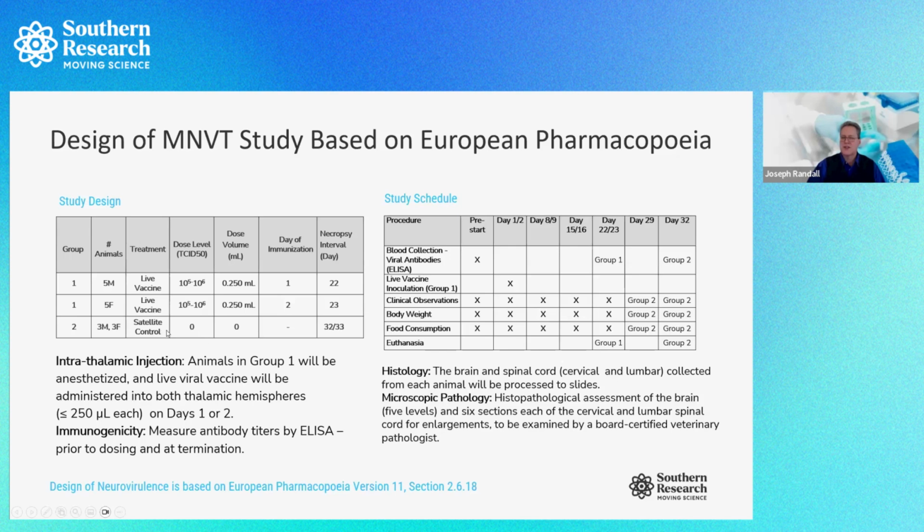So what we noticed in the first study that we ran with this guideline is that we had needle track findings in half of the animals. In the thalamus, we saw mild to moderate inflammatory changes, or inflammatory infiltrates, in the thalamus of these animals, and they were associated with the needle track lesions. Of course, these findings were not observed in the satellite controls because they were not injected with placebo-controlled material, and they did not have the surgical procedure.